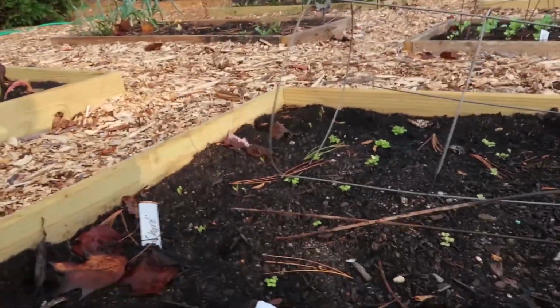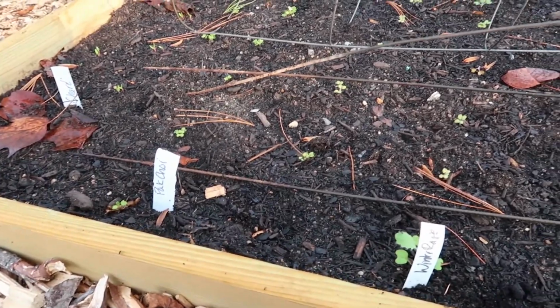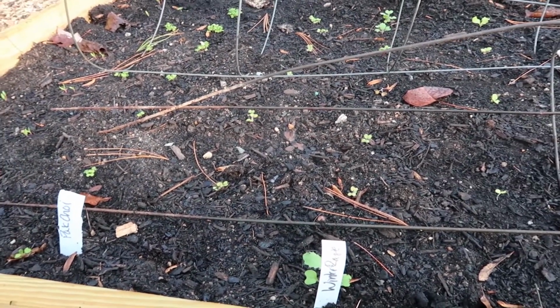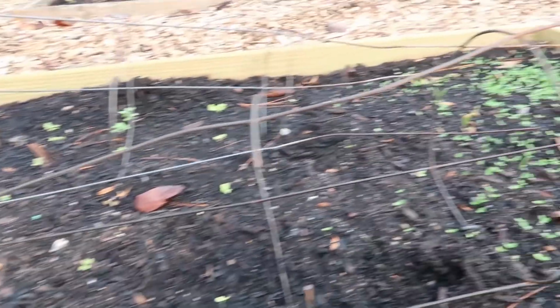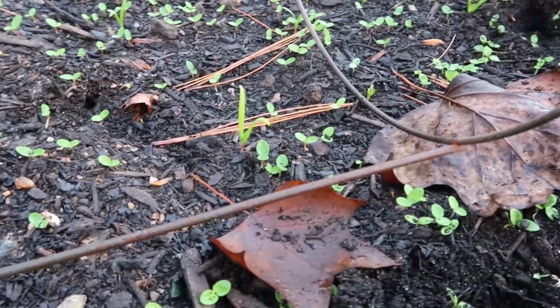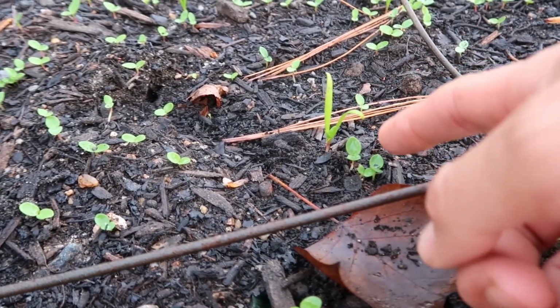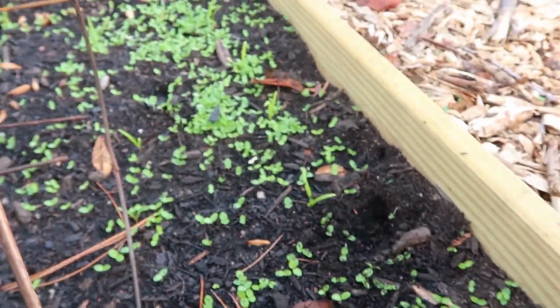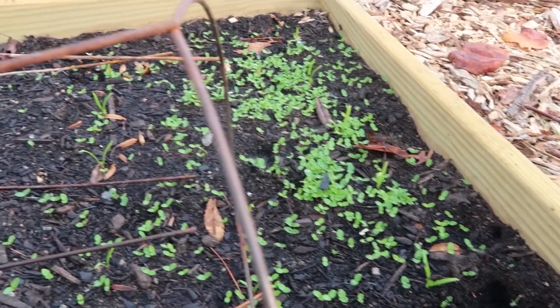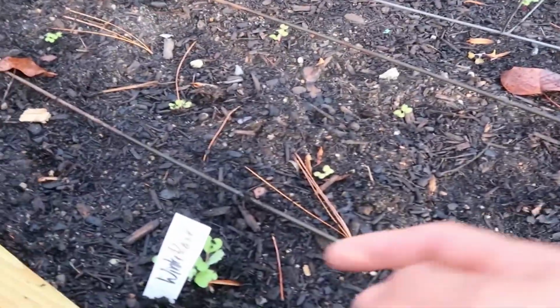So if you guys remember, this is where I planted the pak choy, the chard, and the spinach. And you can see the spinach is right there. This is spinach right here. This, I have no idea what it is. I think it was in the soil that I bought, so I have to weed that out. But I kind of want to let it grow a little bit more to see what it is. So we'll have to figure it out.